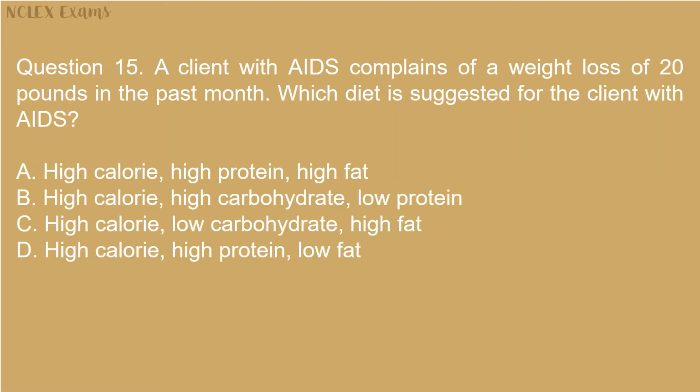Question 15. A client with AIDS complains of a weight loss of 20 pounds in the past month. Which diet is suggested for the client with AIDS? A. High calorie, high protein, high fat. B. High calorie, high carbohydrate, low protein. C. High calorie, low carbohydrate, high fat. D. High calorie, high protein, low fat.